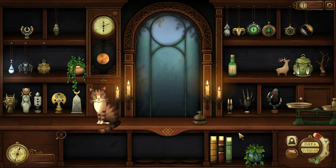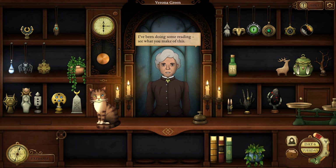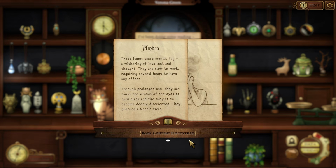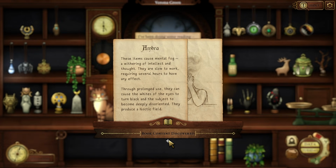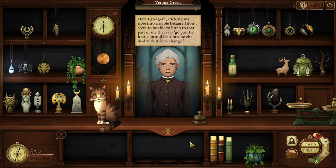All right, we are all set for somebody else. Oh, Verona Green. Hello again. I've been doing some reading. See what you make of this. Okay. And Ambra. Book content discovered. Why, thank you. I could use more. That fisherman they found yesterday had been up at Wyatt Beck, so I'm going to see if I can find anything out there. Can we go look at Wyatt Beck?